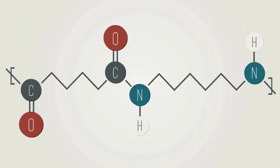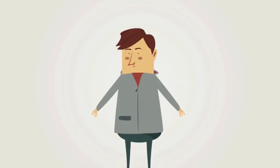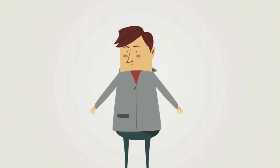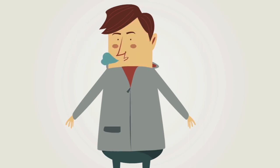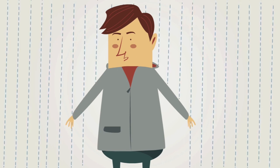Nylon, a traditional polymer used to make some clothes, has desirable properties. You may even wear a jacket that's made from nylon. Nylon is tough, lightweight and waterproof. Sadly, it's missing a desirable property in that it doesn't allow sweat to pass through, so when the person is wearing a garment, they can become quite uncomfortable. If only there was a way of making the material breathable, able to allow the sweat to pass through without losing the waterproofing on the outside of the jacket.